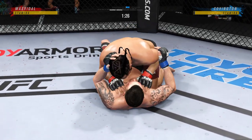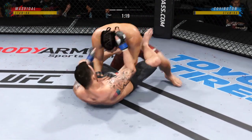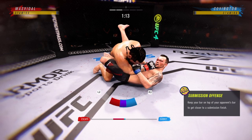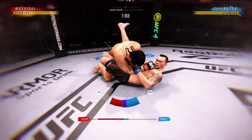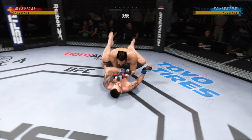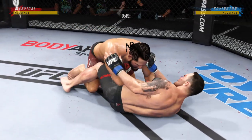All right, he's trying to control posture here. Now trying to hip escape. He's just trying to move out of this position off the bottom. Now the guy's got an armbar. He's attacking it. And he's out. Oh, and he moves into half guard.